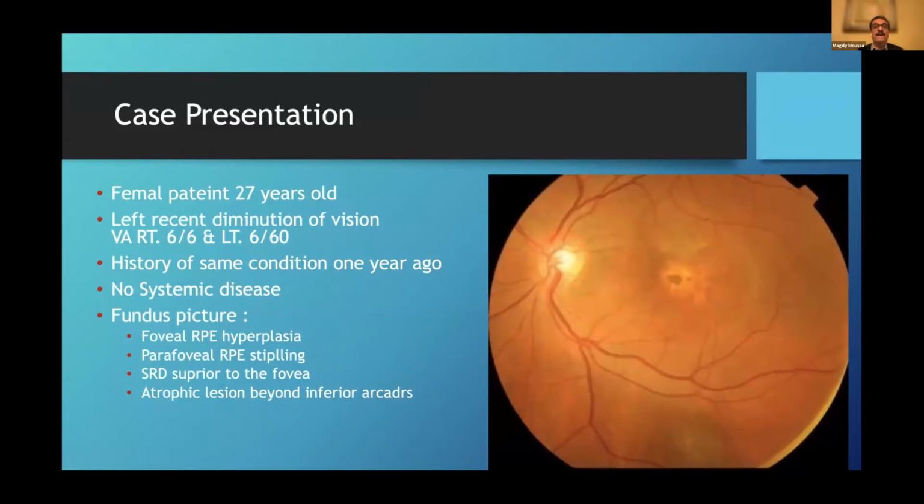So she is a female patient, 27 years old, and she had recent diminution of vision in the left eye. The visual acuity in the right eye was 6/6 and the left eye is 6/60. She had a history of the same condition 1 year ago, and I was lucky because she already had her OCT, everything, fluorescein, and I picked this up and I scanned everything and I will show you.